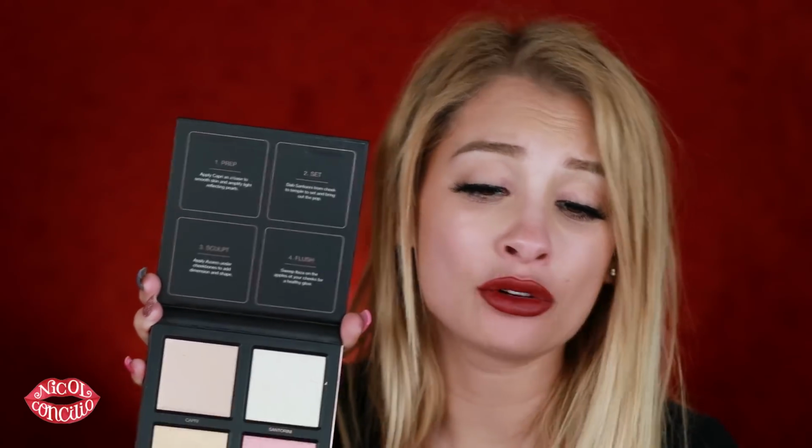The next products I want to mention are the Huda Beauty highlighter palettes. These are her new highlighter palettes. I played around with a couple of them, and guys, please correct me if I'm wrong, you do not need this many steps in order to get a blinding highlight, first of all. I feel like that's super excessive and unnecessary.